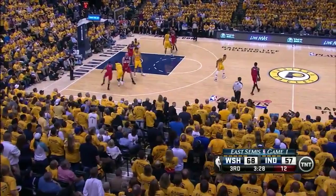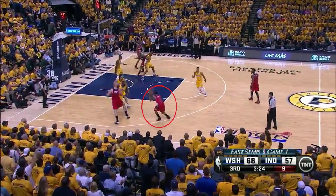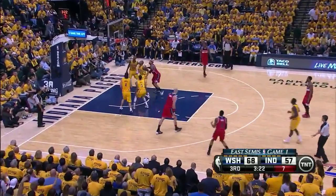And this is cringeworthy stuff, folks, as again, Beal decides to take a long 2 with his foot on the line this time, instead of attacking the basket or taking a 3-pointer.